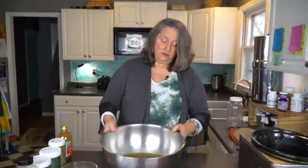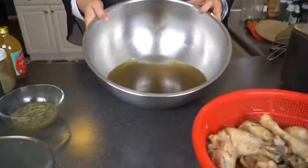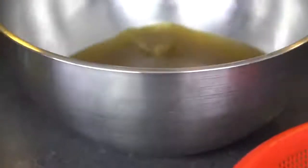Now you can go as long as 48 hours. I personally don't. I like the taste after that first 24 hours. You can pull the liquid off and start all over again and put more liquid in and let it go another 24 hours. But I prefer the first round, which is 7 hours with meat. And then this is bone broth right here. So this is going to be gelatinous. And I just pour it off.